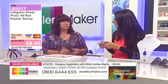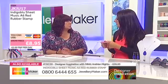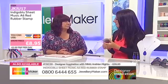And you just wash them, don't you, Nikki? As you said, you just give them a little wash afterwards. Cold water. Really easy to look after, because the flitter glue is water soluble, as long as you don't leave it on your stamp. If you leave it on your stamp, then you need your easy peasy stamp cleaner, but you get that in the kit anyway.